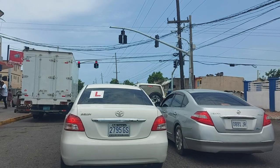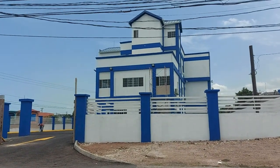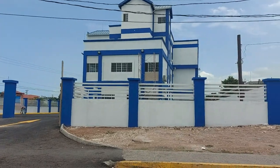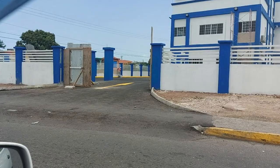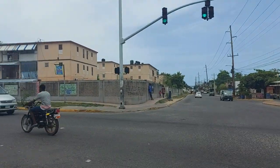Let me give you guys a quick glimpse. Alright, so just a quick glimpse for you guys. Almost open, but not yet open. So it's blue and white police colors. Alright guys, so that was the Olympic Gardens police station.